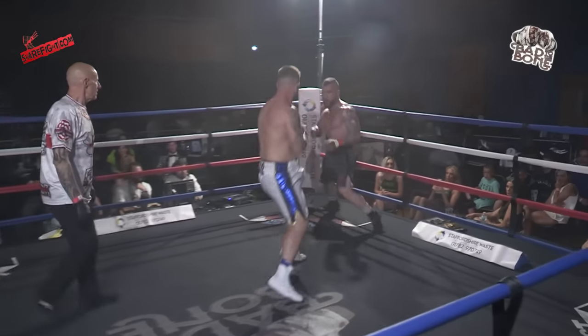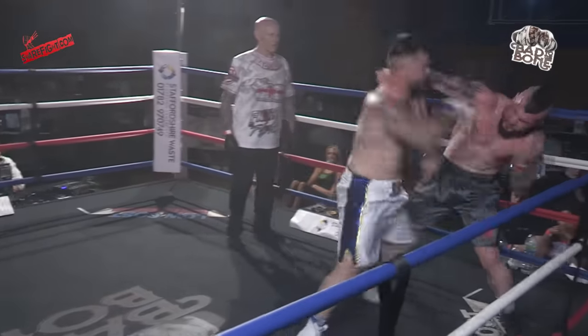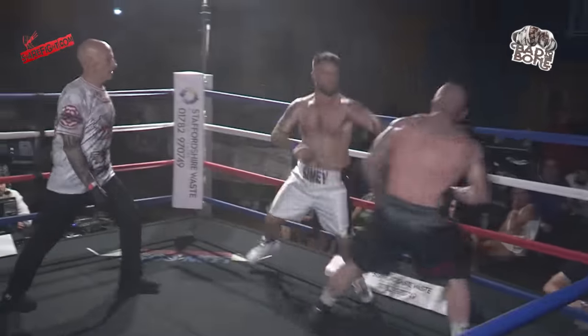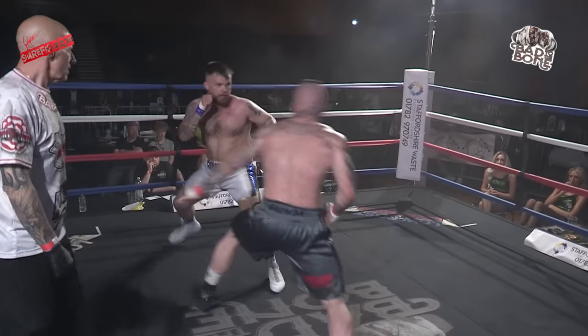Lovely jab. Back to his last fight, if he was doing something like ducking under, stepping off to the right-hand side like he was, countering with that right hook, if he was to bring that into this fight now, I think maybe some clean shots for him.